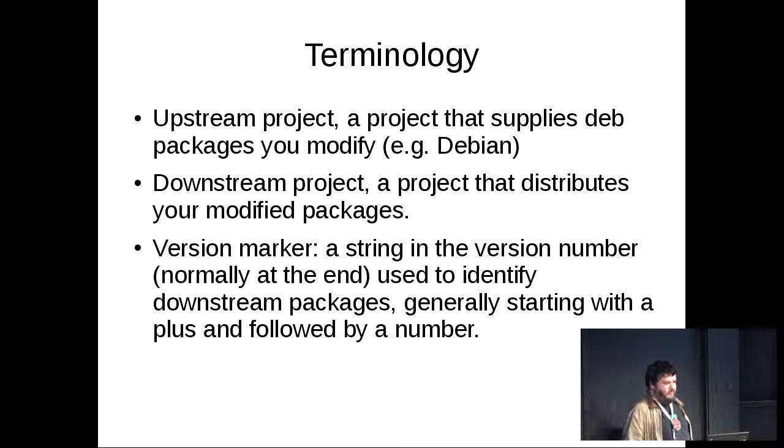So, some terminology that we use. An upstream project here is a project that supplies deb packages that you modify. So, for us, that's Debian. For another one, it might be Ubuntu. The downstream project is the project that's distributing the packages you modify. Again, that could be anything from a handful of packages you use personally to a major derivative.